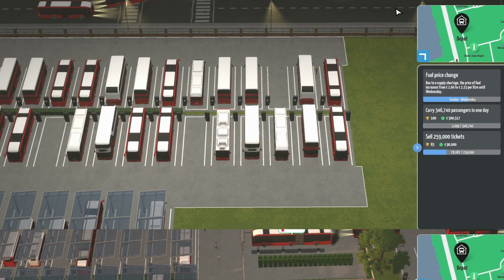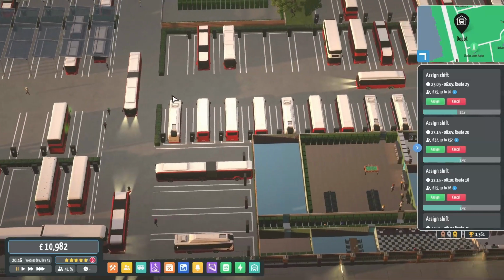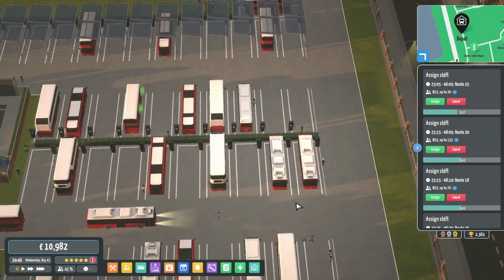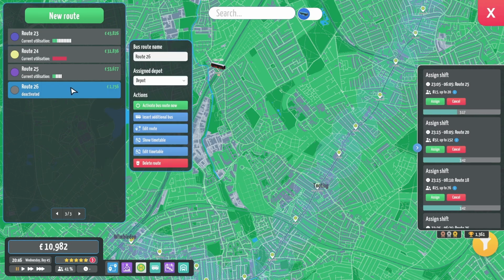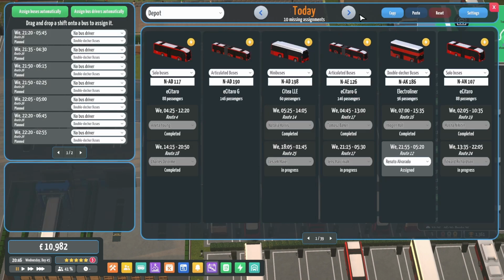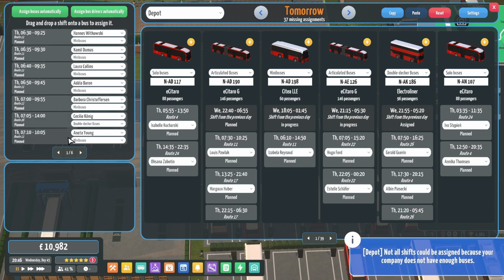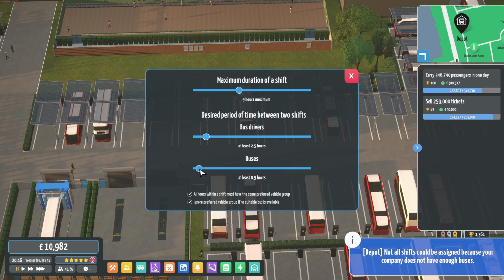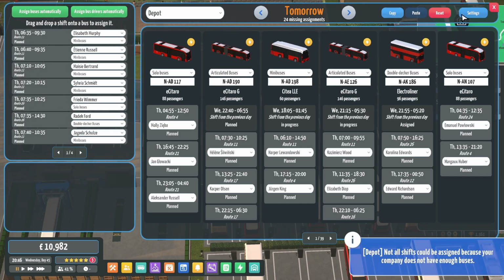There we go. Okay, so it's now the end of Wednesday and we have an absolute ton more buses. And now, before we assign the shifts for tomorrow, let's do this. Let's activate the route. This might cause chaos, but hopefully not as much chaos as it was going to before. Okay, that's not as much. Do you think we have enough drivers? Yes. It's the buses we're short of.